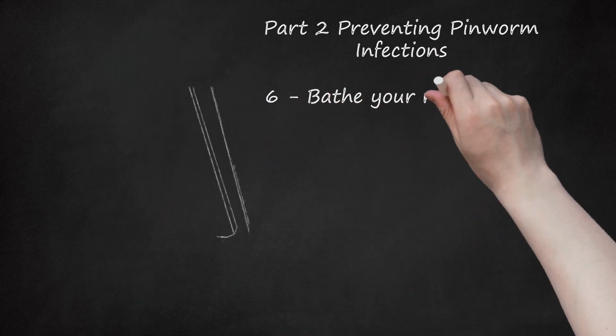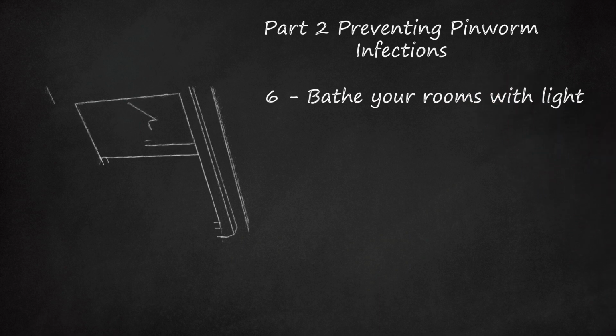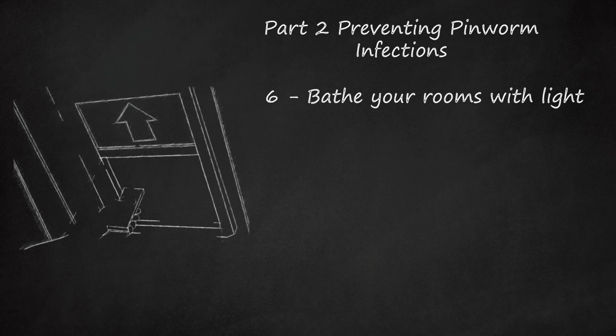6. Bathe your rooms with light. Keep drapes, curtains, blinds open all day because pinworm eggs are sensitive to sunlight.